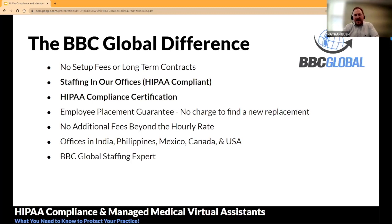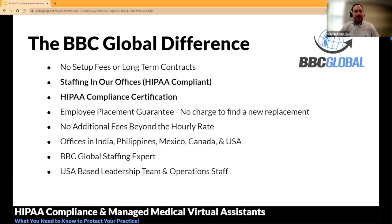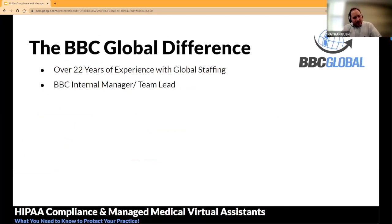We're also staffing experts. What do I mean by staffing experts? We've been doing this for a long time, over 22 years. We have a US-based leadership team and operations staff, which is huge, which forces our organization to remain federally HIPAA compliant, because I guess the right way to say it is that whenever organizations are outside of the country, the federal government has a real hard time enforcing HIPAA regulations in foreign countries. So I'll leave it at that. Again, over 22 years of experience.